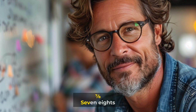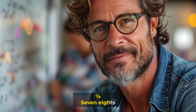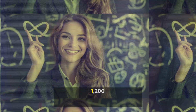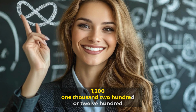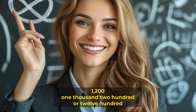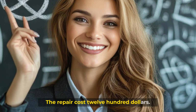Symbol, number, 7/8. Interpretation, pronunciation, 7/8. Example, the cable measured 1/8 of a meter. Symbol, number, $1,200. Interpretation, pronunciation, 1,200 or 1,200. Example, the repair cost $1,200.